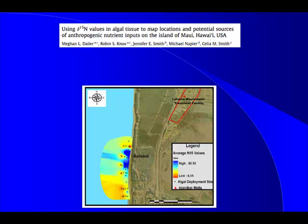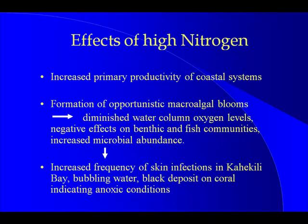So what are the effects of high nitrogen in the water? It increases the primary productivity of the coastal systems, and it can lead to opportunistic microalgal blooms, which in turn diminish water column oxygen levels, negatively affect the benthic and fish communities, and increase microbial abundance. And this increased microbial abundance can lead to skin infections, and there is anecdotal evidence that the frequency of these skin infections is increasing.